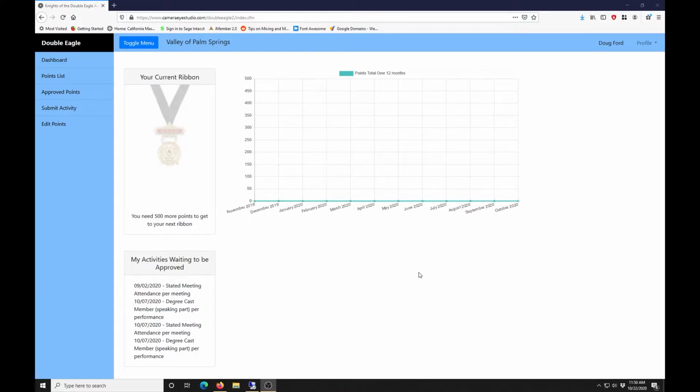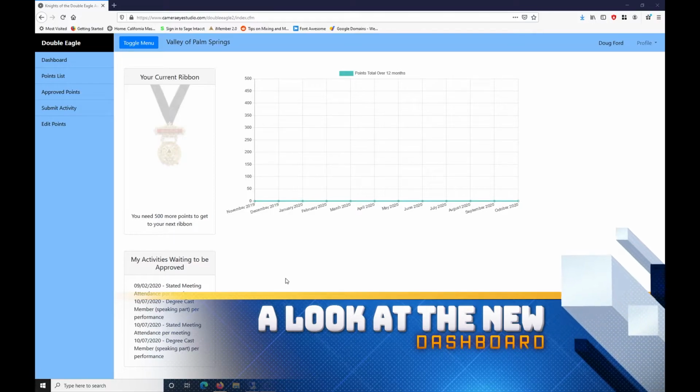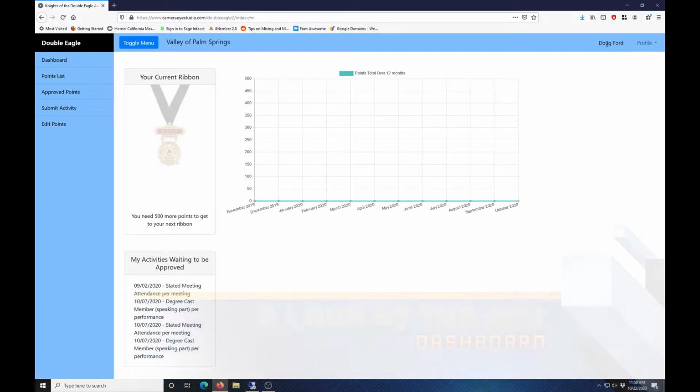Once you are signed in, the screen will go over several pieces of information. It starts off with the valley you signed up for and gives you your name, and over here under Profile Options, you can update your email or update your password, and ultimately you can sign out.